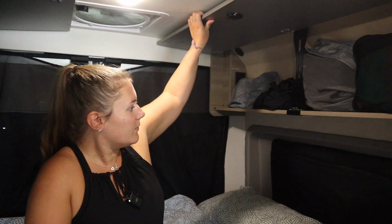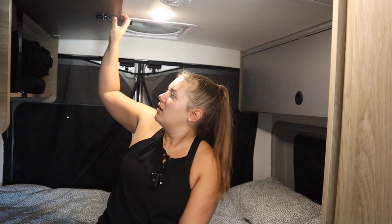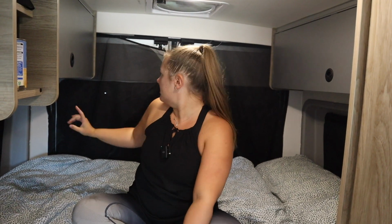It's so nifty. That's my wardrobe cupboard of clothes, and that's Lee's. Again, plenty storage for us. That one's a bit dodgy. And again, this is all blackout at night, so you can get a really good night's sleep.